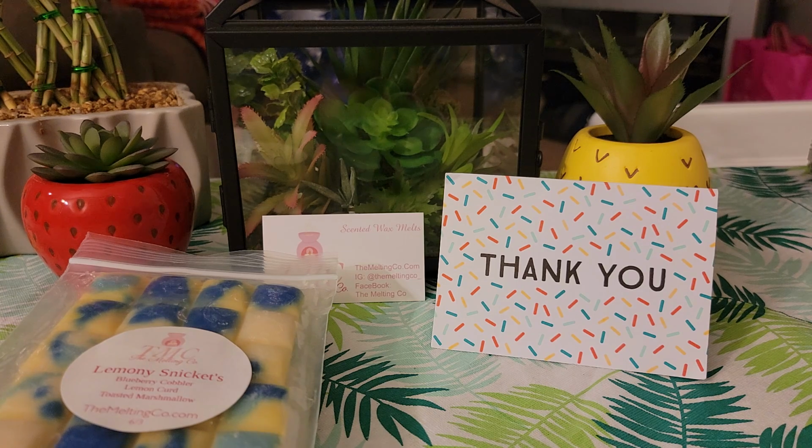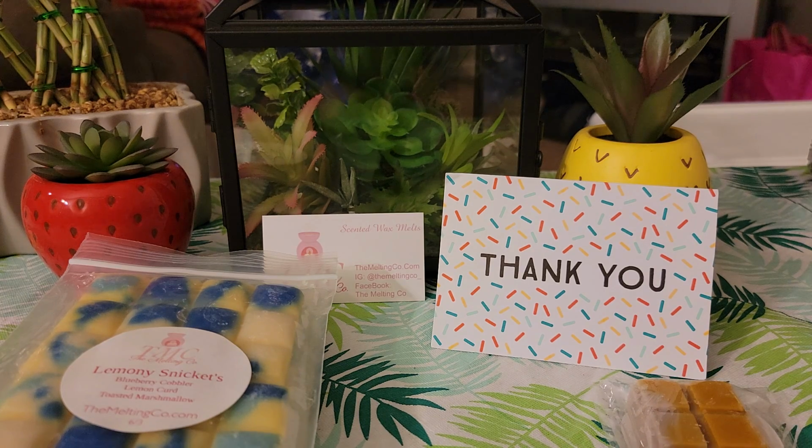It's definitely like a fall type of bakery. It's definitely homey. It is incredibly strong though, so if you love bakery, I really suggest you try this one out because it's so good. Definitely another one of my favorites.